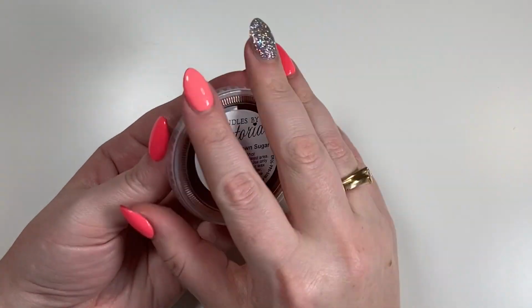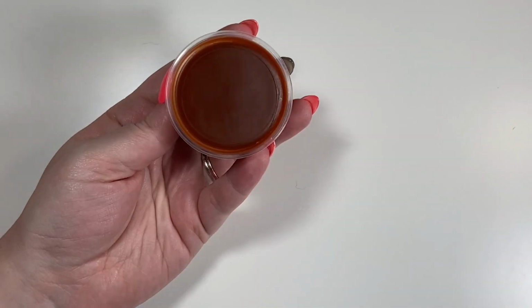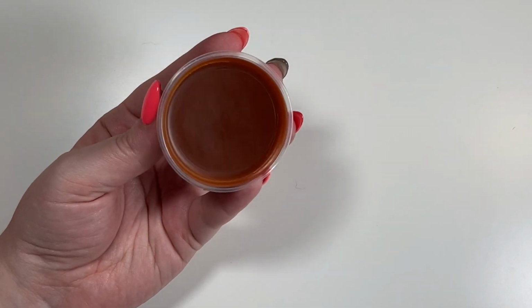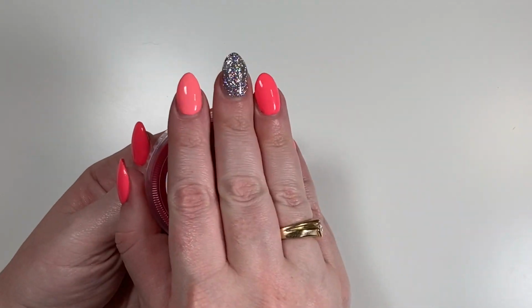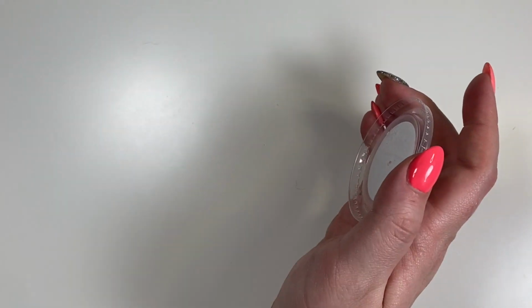Next, we have pineapple brown sugar. Again, one of the brown sugar smells. And it just brings in that pineapple and it cuts through and it makes a nice sweet fruity mix. One of our favorites as well. Then we have strawberry pancakes, which is the strawberry and maple cream.